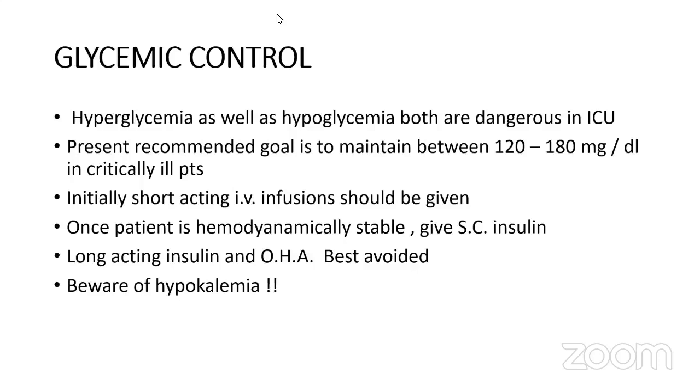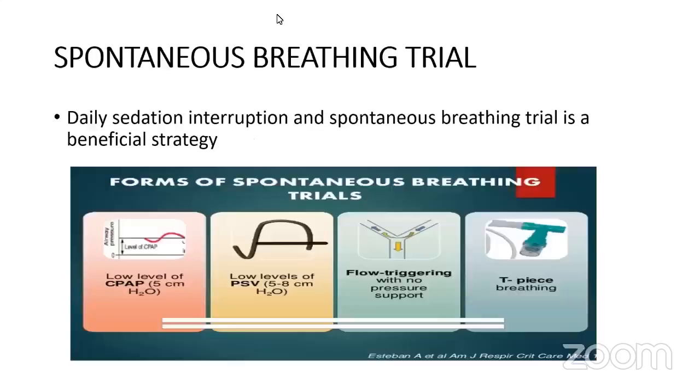Long-acting insulins and oral hypoglycemic agents should be best avoided in critical care because they can give rise to unpredictable spells of hypoglycemia. And beware that insulin, specifically IV insulin, can give rise to hypokalemia. So the nurses should be aware of that, and they should know how to prepare insulin infusions correctly.